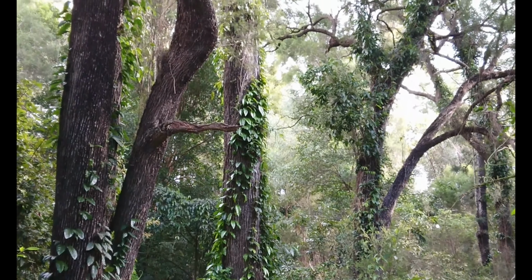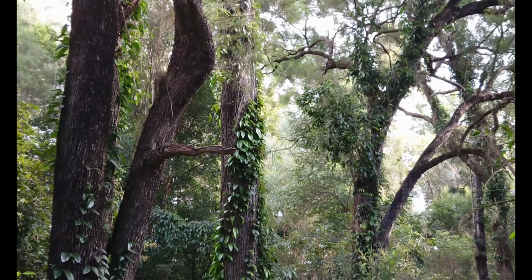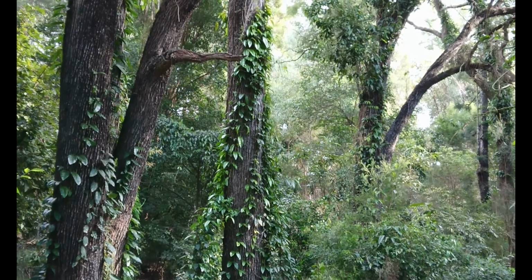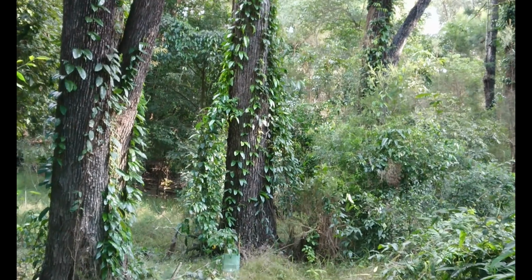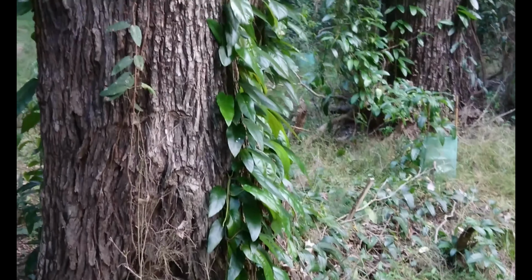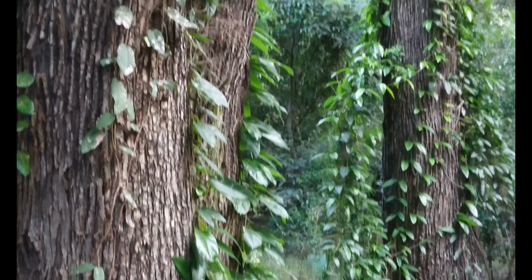These are a couple of the old Melaleuca bracteata, which used to grow all along Oxley Creek. Many of them were cleared in the 60s when the sewerage was put through. But we have some wonderful examples of these trees, which must be very near to 100 years old.